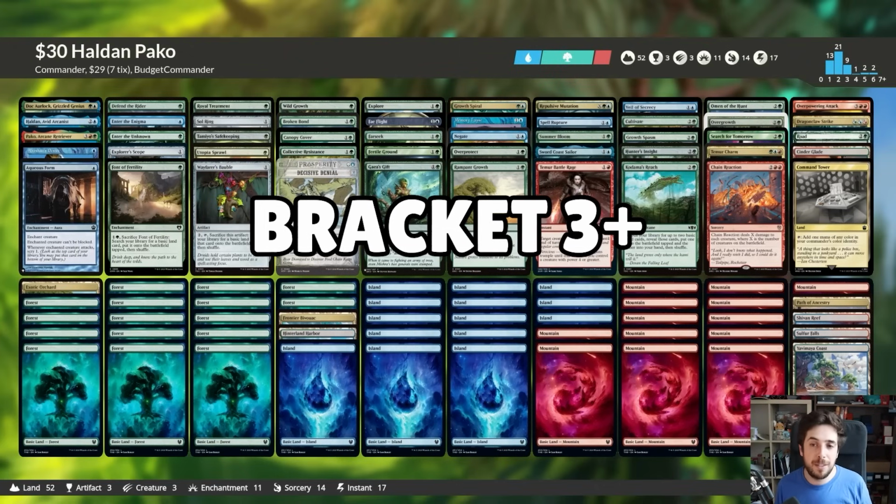This version, too, is 52 lands. I think you could probably fiddle with the price a little bit better. There's some cards here that are like $2 or something. You could probably replace those for similar effects and get the land count down further. I don't think you ever want to go below like 45 lands or like 44 lands. I think that's a good number for it. 52 is a little bit excessive.